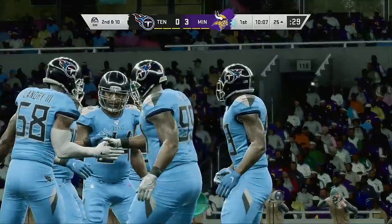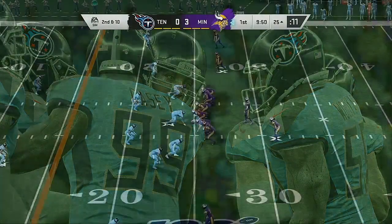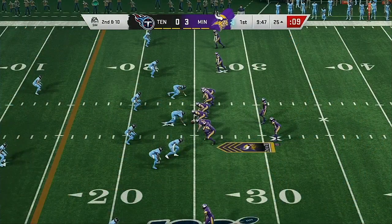Yeah, it was almost like the bullet train, wasn't it? I mean, just zoom, quick. And what a terrific play, holding them to no gain.